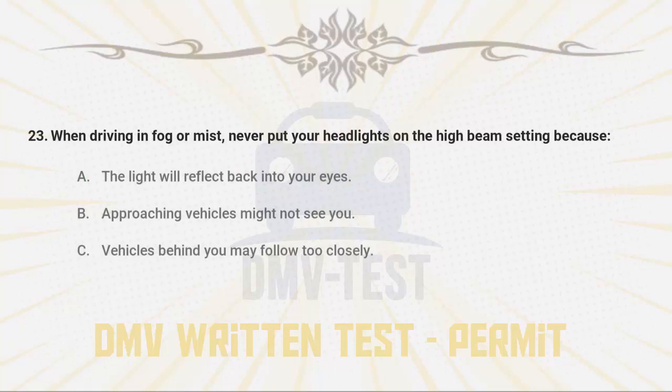When driving in fog or mist, never put your headlights on the high beam setting because A. The light will reflect back into your eyes. B. Approaching vehicles might not see you. C. Vehicles behind you may follow too closely.